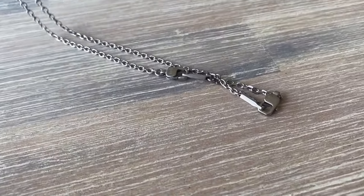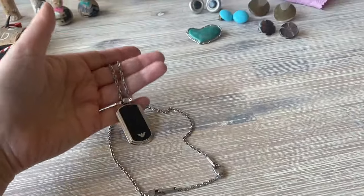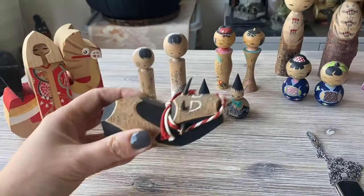And this has already sold. It has an adjuster. It's an Emporio Armani, kind of like a dog tag look to it. And now for all the folk craft pieces.